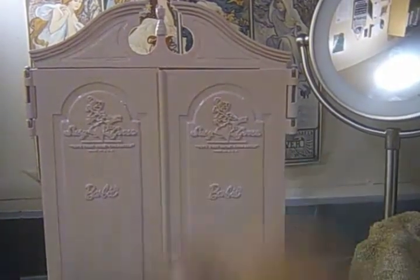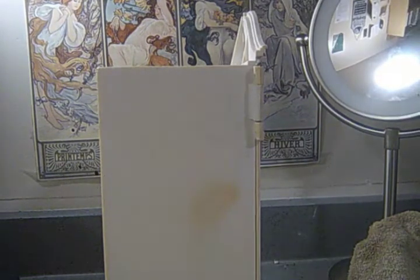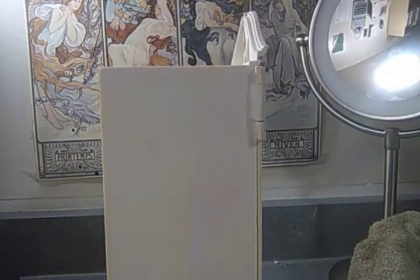So we just painted both the doors, our first layer. Now we're going to turn it around and start working on the side.